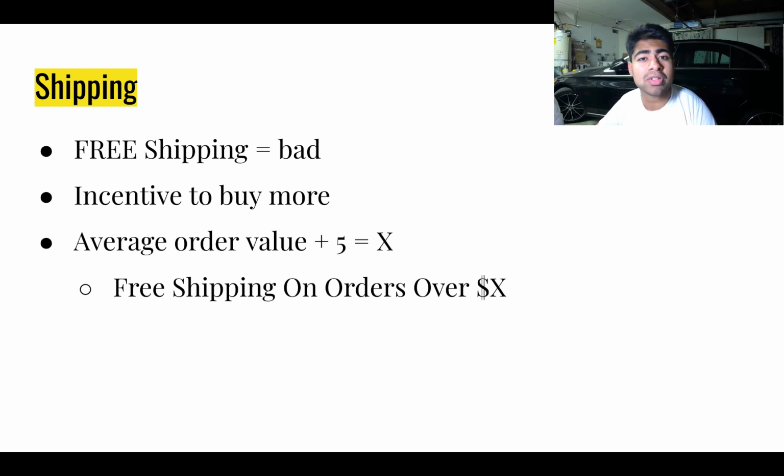And the number $40 I came up with through a very easy formula. And this formula is: look at your average order value that you're currently getting in the past 30 days. If you have one winning product only, this will be very easy. Let's say, for example, your average order value is $20. What you want to do is add the number 5 to that $20. So in this case, X is equal to 25. Now what you do with that 25 is insert the amount you got for X into the second sentence, which is free shipping on orders over X dollars. So in this case, it would be free shipping on orders over $25.